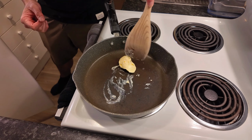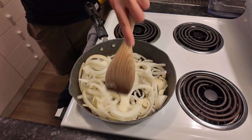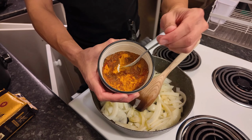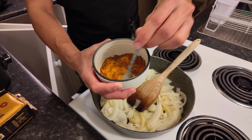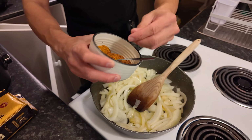I just got home from the gym and I met a friend for dinner. So I will make the sauce now. If you want to start with 25 grams of butter, I'm using this olive oil. Cook the onions. Once the onions are cooked a little bit, we're going to put in the seasoning, the same ones that we used with the marinade before, the turmeric, sweet paprika, salt and garam masala.